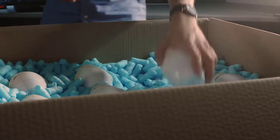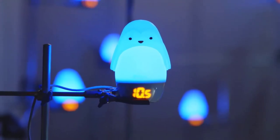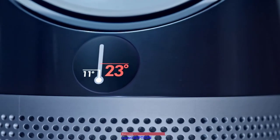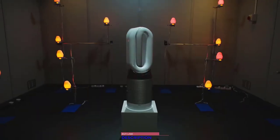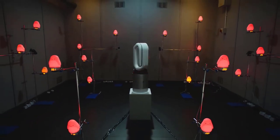To help visualize the benefits of whole room heating, we've placed heat-sensitive nightlights throughout our test lab. As you can see, they're all reacting to the temperature change at an even rate because heated air is reaching them wherever they are in the room.